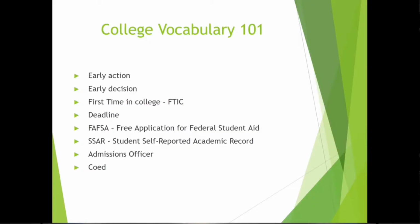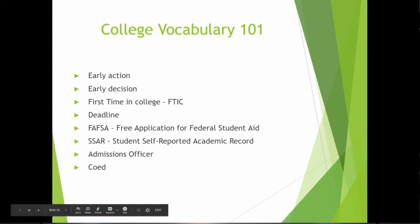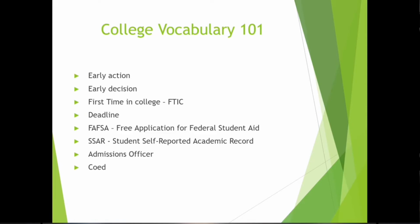The next term, first time in college. Now this is really important. If you see FTIC somewhere with the word scholarship after it, depending on the institution, some colleges even have special programs and scholarships for students if it is your first time in college.